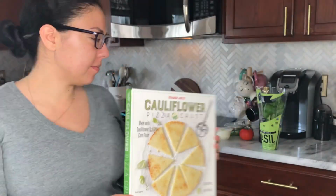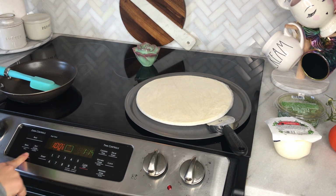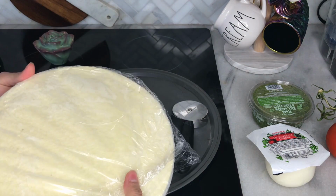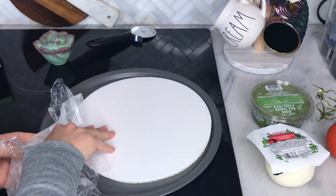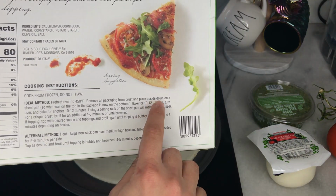On this particular day, I had a cauliflower margarita pizza. I hauled this crust in my recent Trader Joe's video haul. I hope that you go watch it if you haven't. And the instructions said to just place the pizza upside down, pretty much.